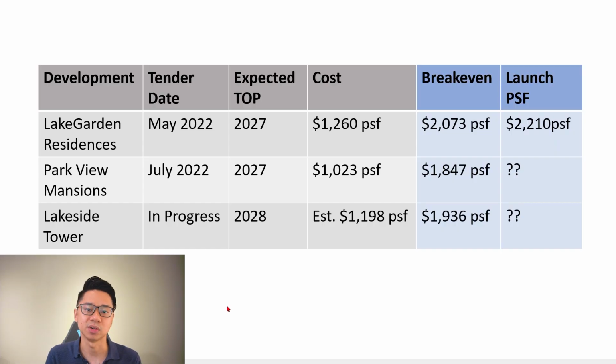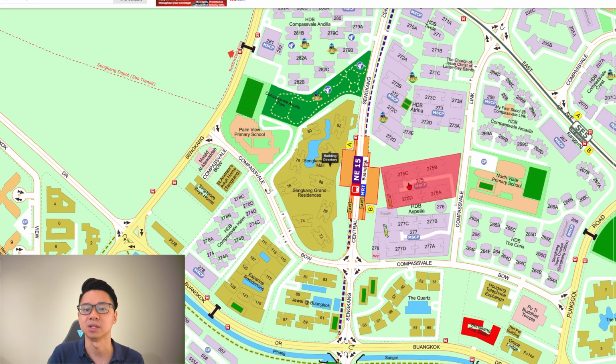I have done a summary of the cost and break-even prices of the launches around the area in the West. So based on the most recent launch, Lake Garden Residences, they have already transacted at 2002 PSF at launch. The other two launches, Parkview Mansions and Lakeside Tower, are expected to launch at around the same price or even higher. Another reference point for comparison will be in the Buangkok area.